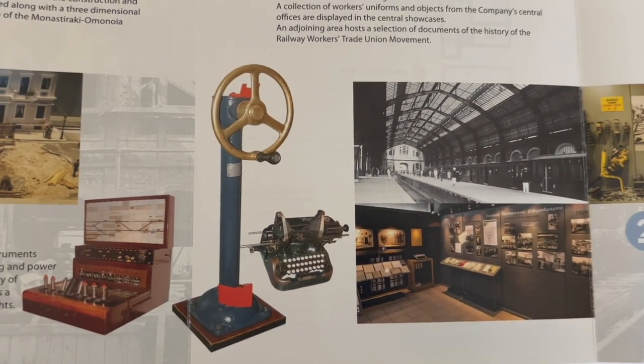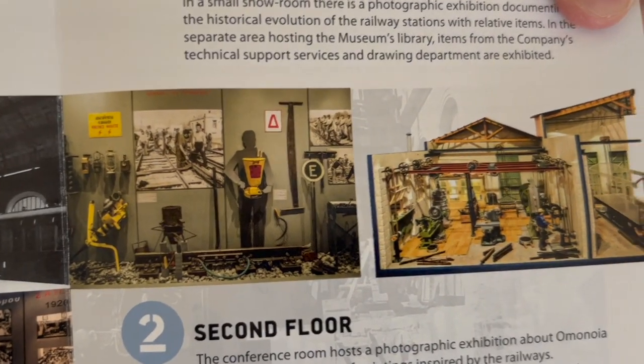It's on three levels. It's free to get into. It's at the Piraeus Subway number 1 station. And it's open every day of the week from 8 in the morning till 2 in the afternoon. And as I say, it is completely staffed and run by volunteers.